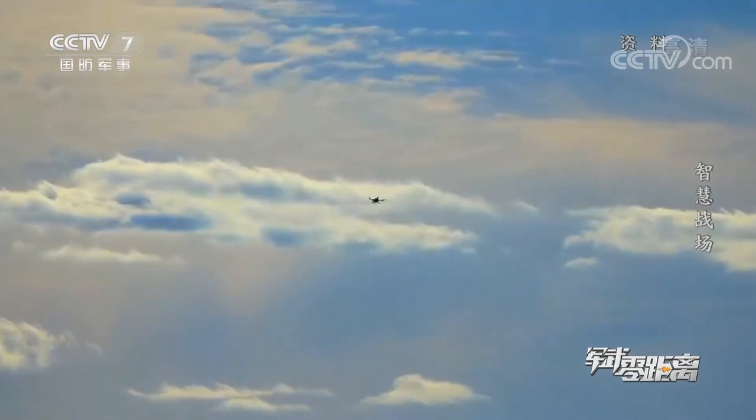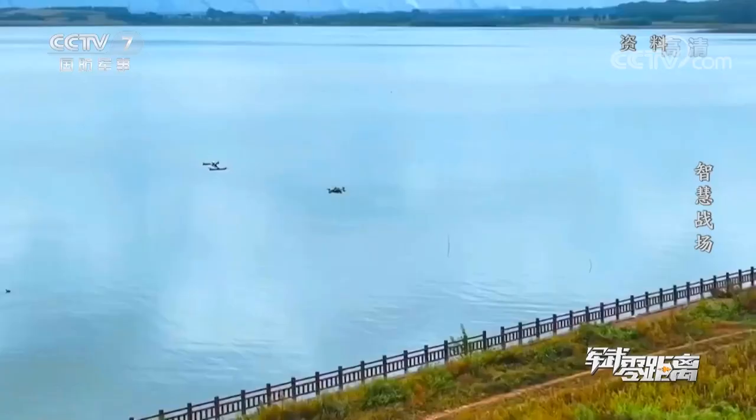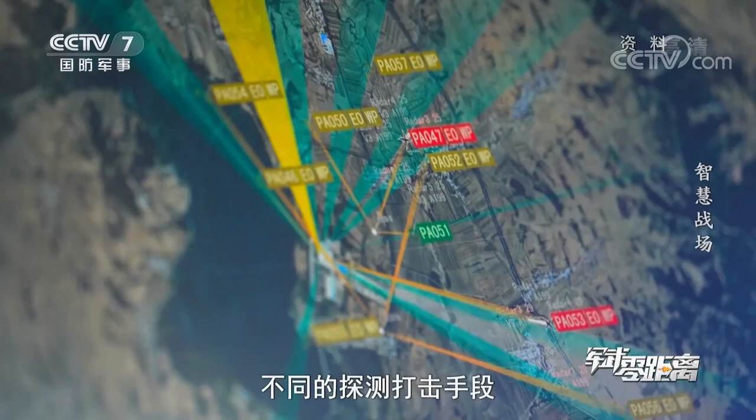Of course, in order for these different detection and strike methods to clench their fingers into a fist and exert a joint force, it is best to integrate them together.